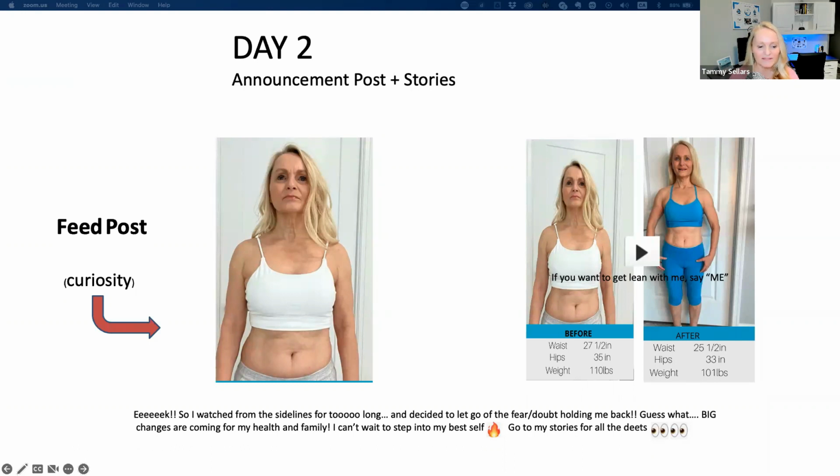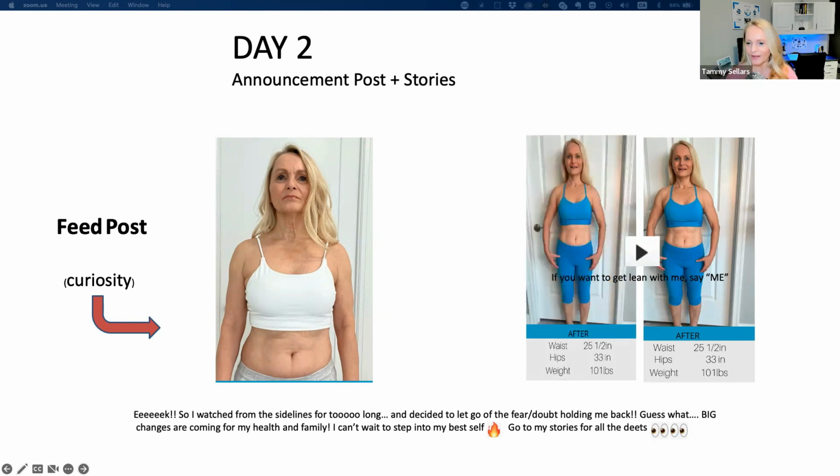I can't wait to step into my best self. So that's an example. If you've got a brand new person who's getting started and their goal is to focus on weight loss, then this will be perfect. It's where they are before. And then you want to say, go to my stories for all the details. You want to get them to show pictures. They might not be comfortable doing what I just did. That was brave, to show your stomach, but they may want to just wear a t-shirt.